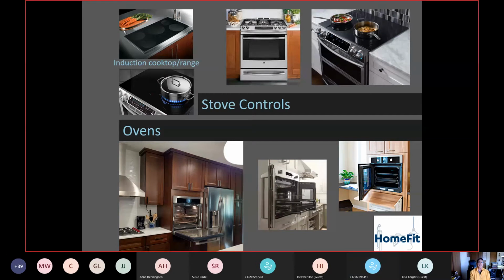The caveat to this particular product is that all of your pots and pans would have to be able to be magnetized. So if you've got copper pots and pans or stainless steel, I don't believe that they would work. You'd have to get, I think, steel-only types of pots and pans. Also, if you have a pacemaker, you definitely do not want to have this product in your home because the magnet messes with your pacemaker.